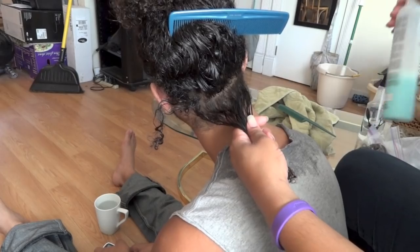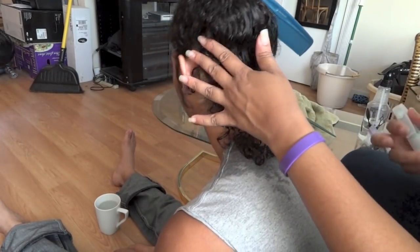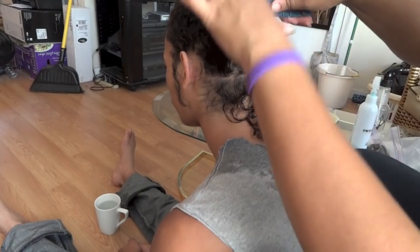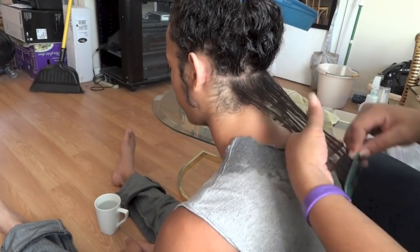I'm using a leave-in. I'm using the Pravana Intense Therapy. This is really good for porous hair. It has a little bit of protein in it, but it also has conditioners. And it is great for protecting against sun. So I like it a lot. I like it really well.